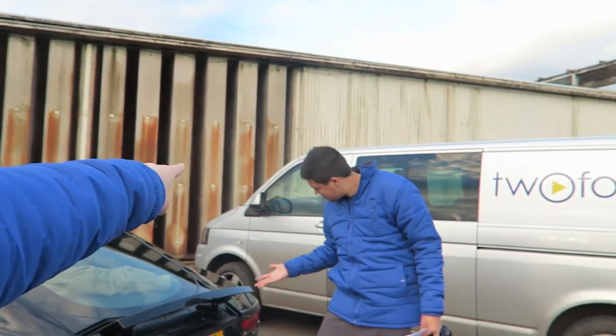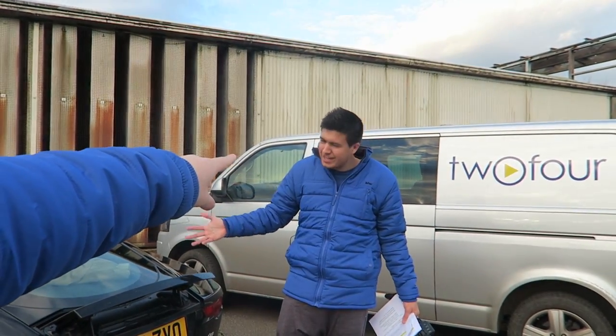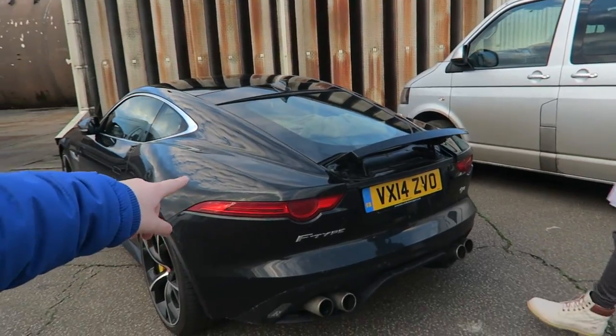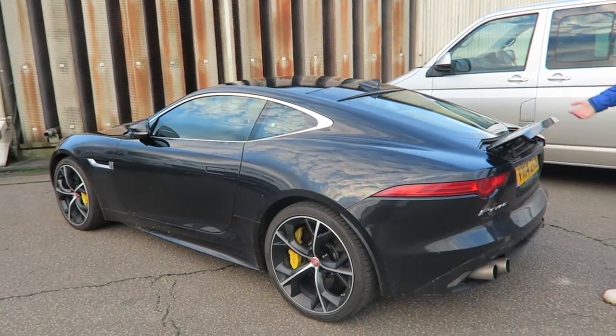Like I probably already said, we're here for the Skylanders Superchargers racing part of their game, and it's quite fitting that the car that we turned up to the set today in was this little guy here. No, we're not even looking at the car yet, we're just looking at you. This little guy's a lovely little Jaguar.